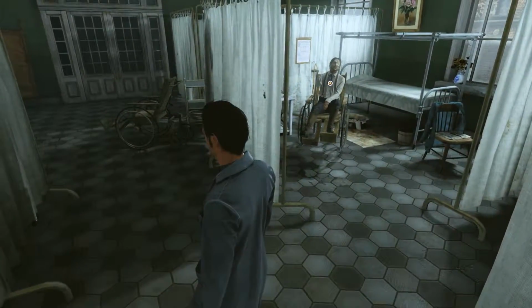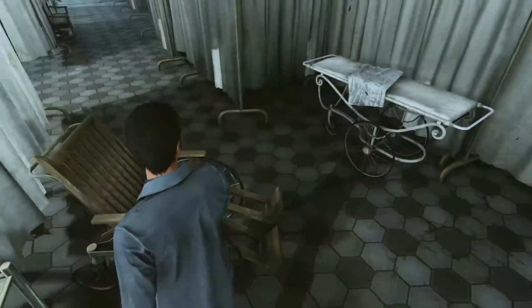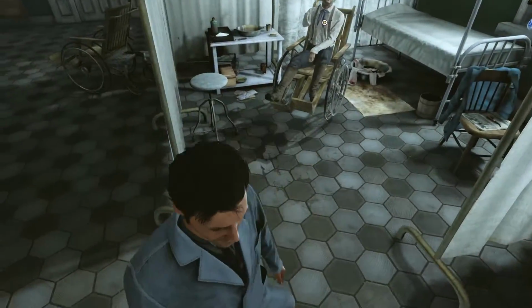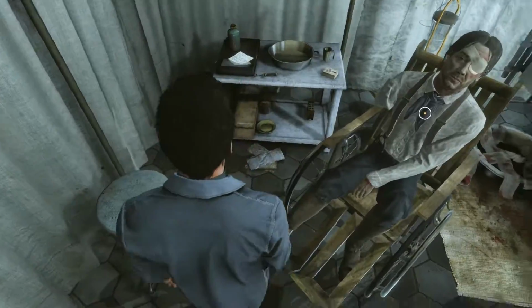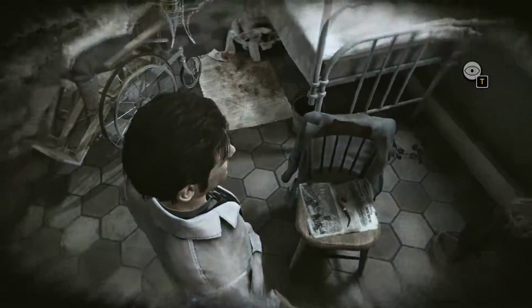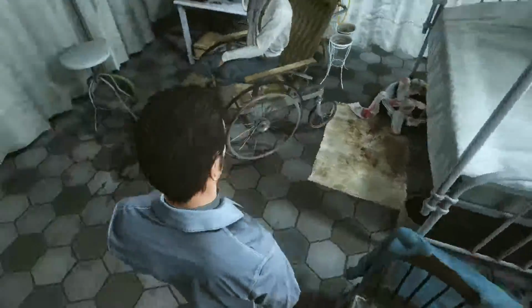Oh. Is that him? I hope that's not him. He does look sick. He's the only one. I don't know where Watson went to, but howdy, sir. You're missing an arm. That is just wonderful. Just freaking wonderful. Oh my god, look at the bedpan. Okay, don't look at the bedpan. That's just nasty.